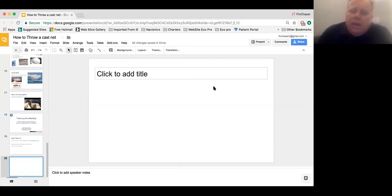Now, again, as Frank talked about, the 10-foot net is your best net to throw, because even if you threw it halfway open, it's still going to give you more surface available for catching bait than if you pancaked a 4 or 5 foot net.